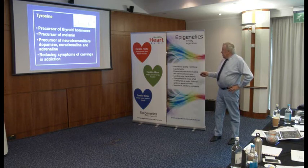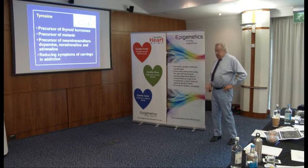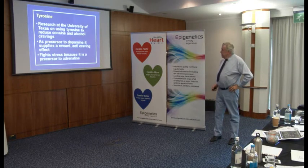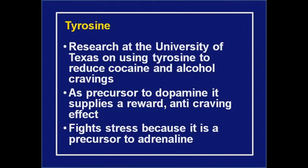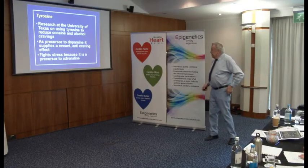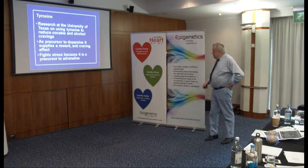It's a precursor of other neurotransmitters like noradrenaline and adrenaline, and it reduces symptoms of cravings in addiction because it stimulates dopamine, which is the feel-good neurotransmitter. Research has shown that tyrosine can help reduce cravings for alcohol and cocaine as a result. As a precursor to dopamine, it supplies the reward and anti-craving effects, which is what dopamine does, and it helps to fight stress.